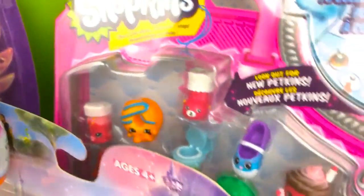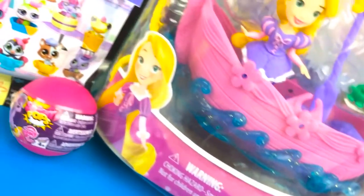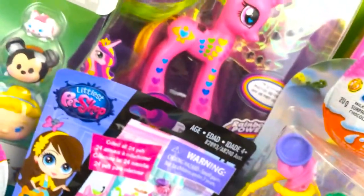It's Poppy here from Super Fun Toy Pop, and today we are unboxing some cool new toys. Some Shopkins, some Tsum Tsums, some Disney Princess Little Kingdom, Squishy Pops, Littlest Pet Shop blind bags, and My Little Pony.